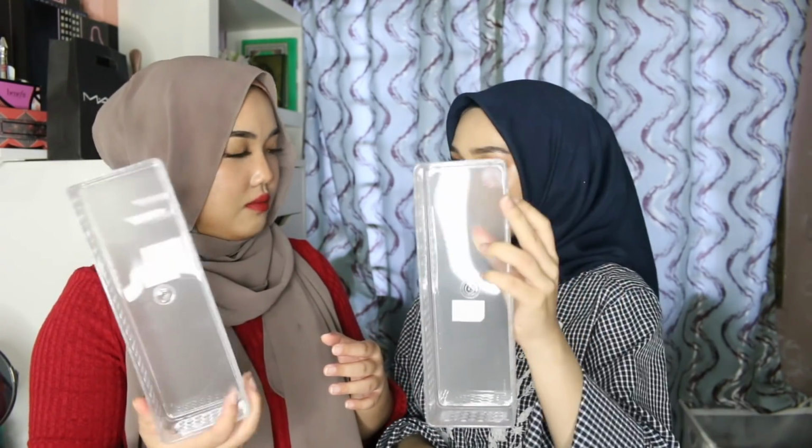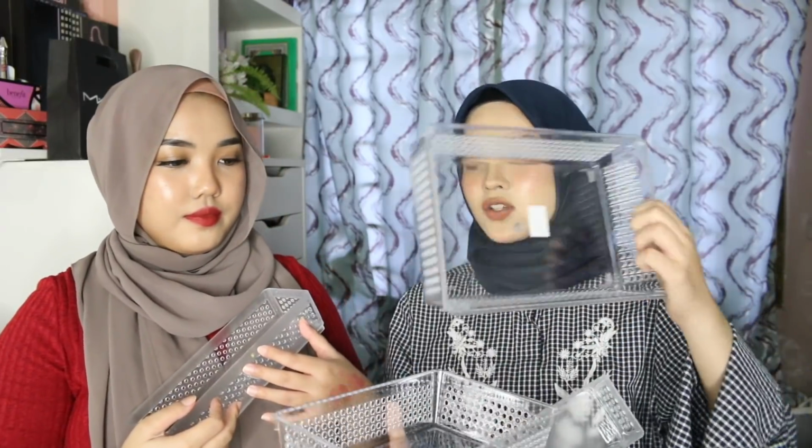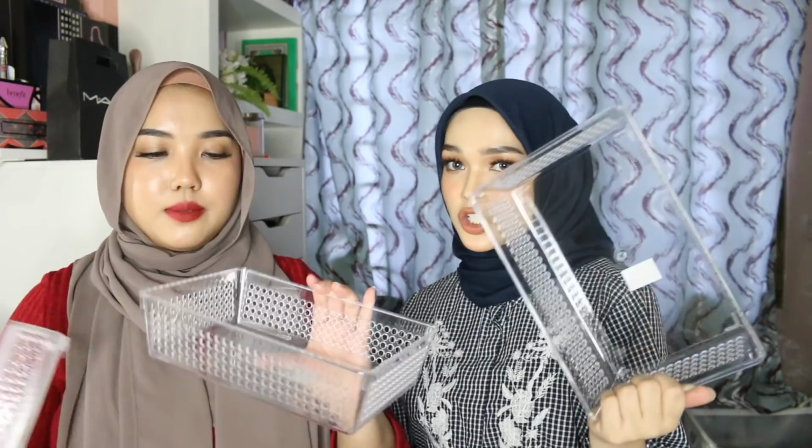I'm not sure, tapi nanti kita tunjuk. Ini kat DIY juga. DIY RM4.10. RM4.50. RM5. Ni ke? Oh yang ni. This one RM4.50. Yang ni I saja beli extra just in case ada extra makeup kita nak letak dalam, taruh foundation ke kan? Sebab dia besar sikit. So boleh taruh foundation. Actually that is the last one yang kita beli kat Mr. DIY.